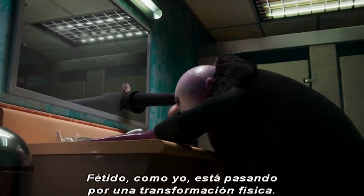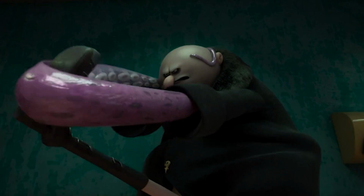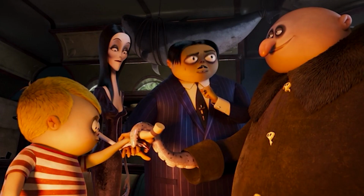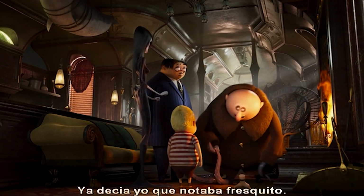Fester, like myself, is going through a physical transformation. I'm just getting older, but Fester, he is becoming an octopus. Which, because he's Uncle Fester, he's barely aware of. Fester, your tentacles are hanging out. I thought I felt a draft.